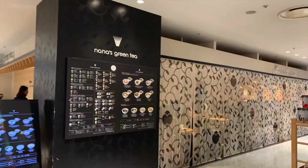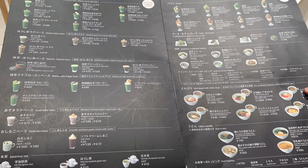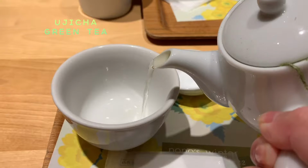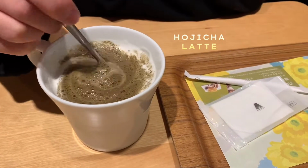Apart from sushi, there are lots of other cafes and restaurants inside the Sky Building. We went to Nana's Green Tea. It's a green tea cafe with a modern twist. You can enjoy Japanese teas like matcha, hojicha and genmaicha. You can opt for hot or cold drinks. It's entirely up to you.